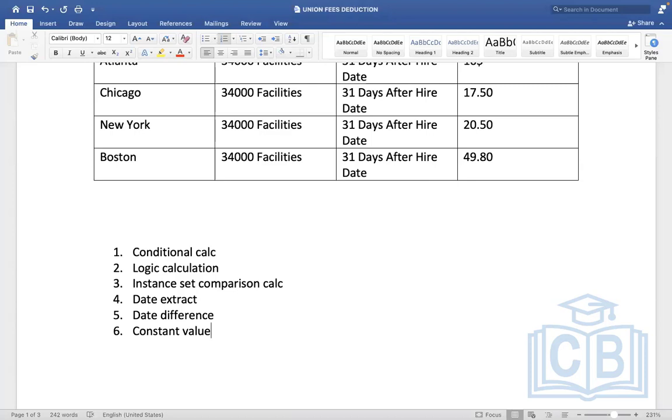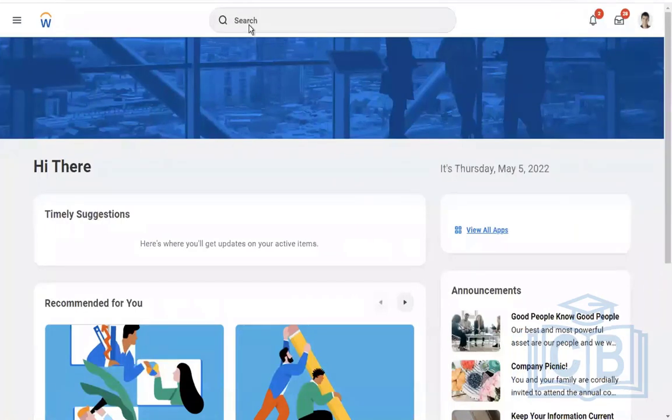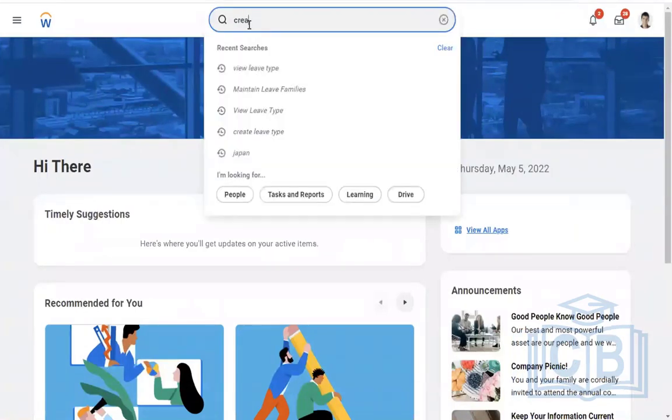Okay, let's start. One point I'm trying to make here is that calculations are never constant. We may also achieve this requirement with different calculations. Calculations are always hit and trial. I might think I configured accurately, but it may not return the right value, so vigorous testing is required here. Okay, let's move on. First, what we need is to create a deduction.